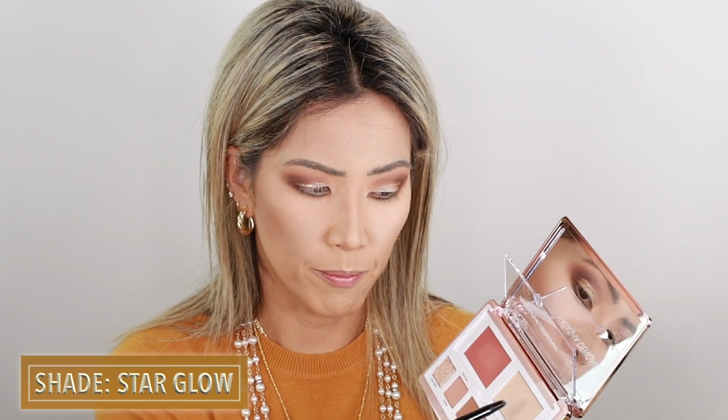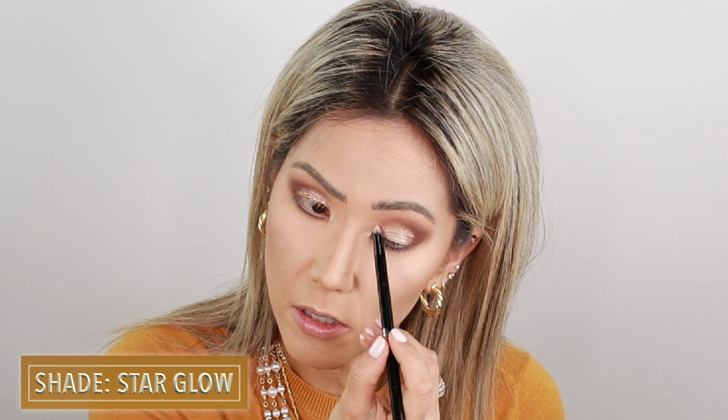All right, now for the inner corner, I'm actually gonna take this highlighter, the Star Glow, because it has more pigment in there. Yeah, much better for the brow bone. And I'm gonna go back into that little Morphe brush and just kind of clean up that area.